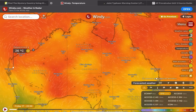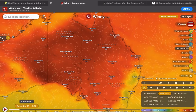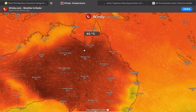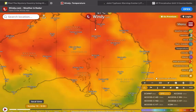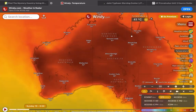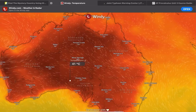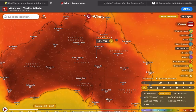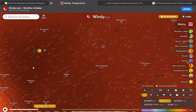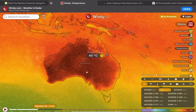Let's see if the GFS has anything interesting. It shows this afternoon, Saturday, some 43 degrees in spots, some 41. Sunday shows not that much of a difference, but it does show some spots at 42 degrees, some others at 41 degrees. For Monday, the GFS is not showing as hot as the European, but it's also showing some 44 degrees in some spots, the deserts some 43, so stay safe in those areas.